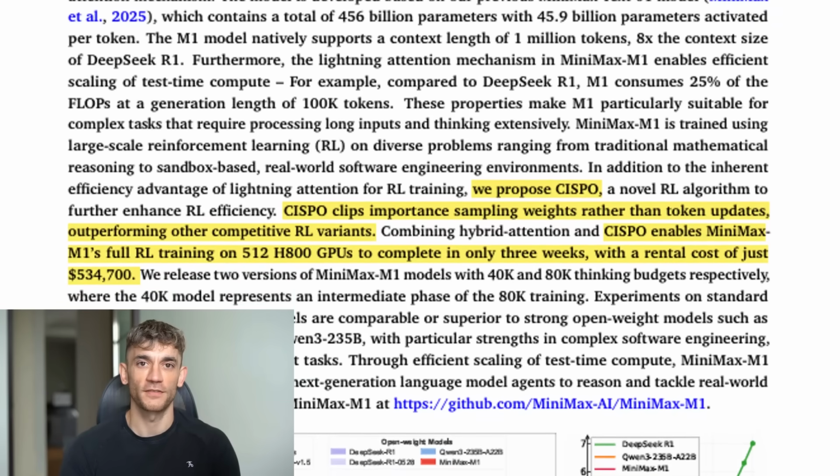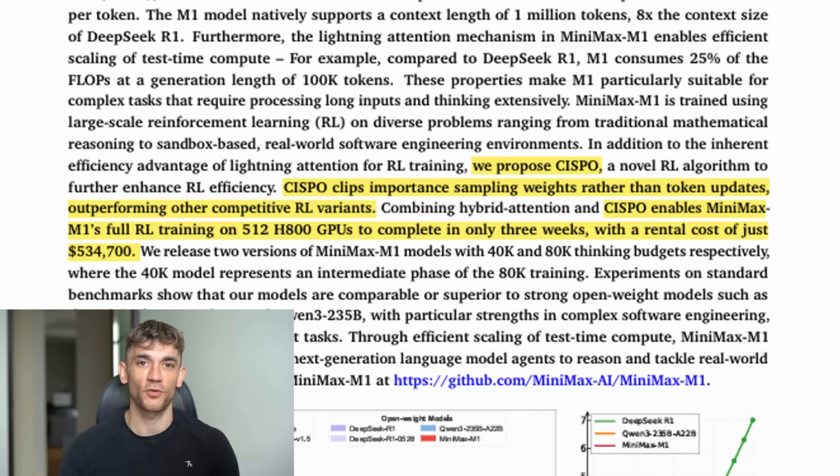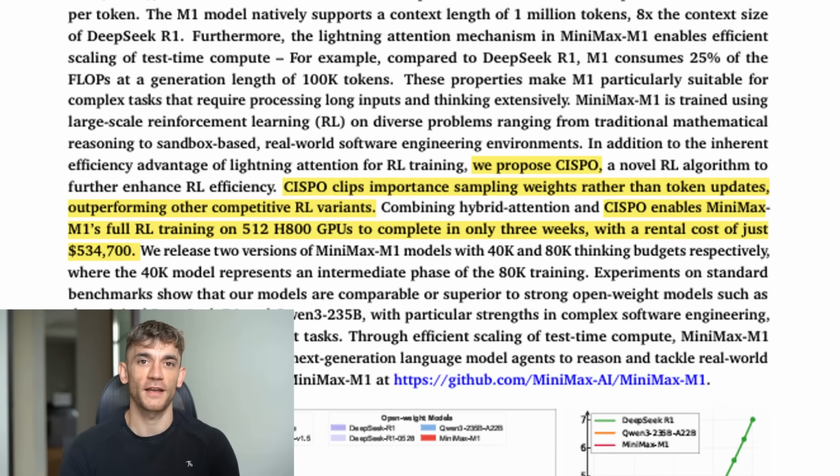And remember, this is just the beginning. Minimax is calling this Minimax Week, and they're planning to release more products. If this is what they're starting with, I can't wait to see what's coming next.